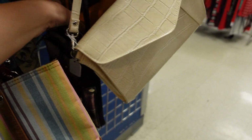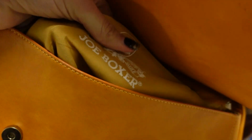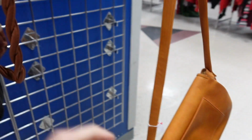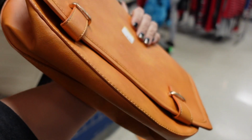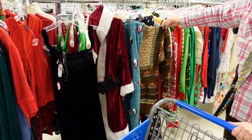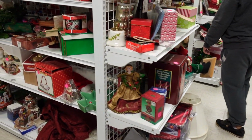I didn't see anything else except for this piece right here. I liked this leather bag. I thought it was interesting. It was actually marked Joe Boxer, who I think actually makes boxers and other underwear. So I did look it up, but there was not a very high resale value for it. And so even though it was kind of cool looking and I liked the fact that it was leather-esque, possibly real leather, I left it. Dagny found this neat tree skirt there in the Christmas section, as well as some nice sweaters. But we don't do a whole lot with clothing.